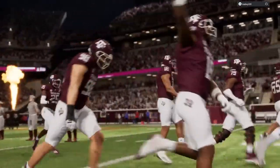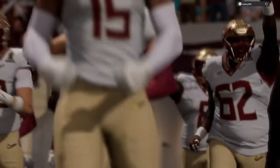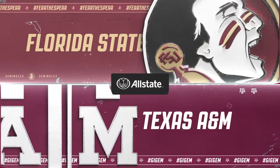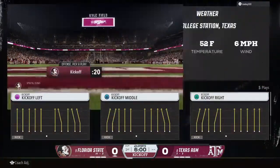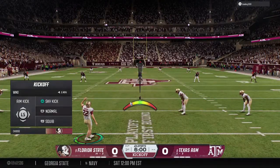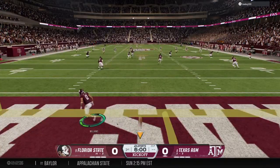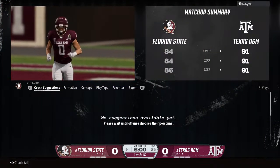For EA Sports College Football, I'm Chris Fowler, joined by Kirk Herbstreit. The playoff is here, and let's not wait any longer. Let's get this going. The kickoff team is out there, and here we go. The college football playoff about to get underway. That one will bounce out of the back of the end zone, so a touchback will start at the 25.